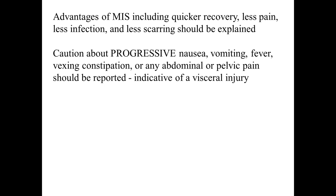Now, caution about progressive symptoms. When you're aiming to operate on any patient by the MIS route, you've got to caution them that in case I'm operating in the abdomen, if a patient presents with progressive nausea, vomiting, or fever, or continuous constipation, or abdominal or pelvic pain, then he should inform us, because this is one aspect of MIS. You can imagine that if there are three holes, with two holes the surgeon is holding two instruments, and with the third hole your assistant is holding a scope, that is a 10 millimeter tube which has an optic system attached to it, which can show a picture or the video on the monitor, then the person is seeing what his assistant is showing at the tip of his telescope.